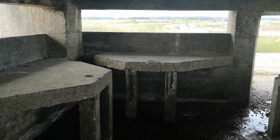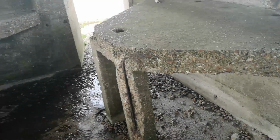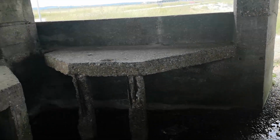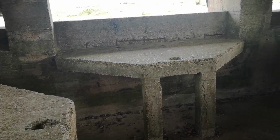Very rectangular in its design, so it's possibly an early pillbox. But yeah, it's in pretty decent condition. No sort of golden gems, as IKS Exploration would say. Pretty much what you see is what you get with this one. Looks like there were fixtures or something. There's a bit of wood in the concrete there. I don't know if that was for fixtures or something.